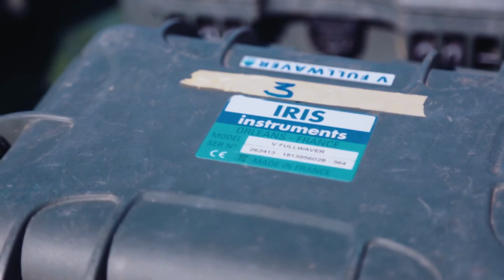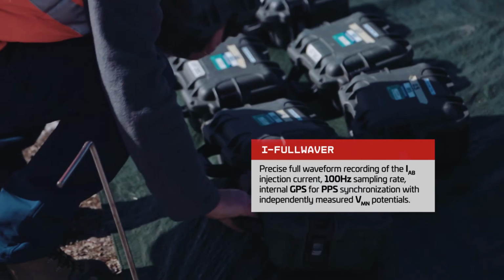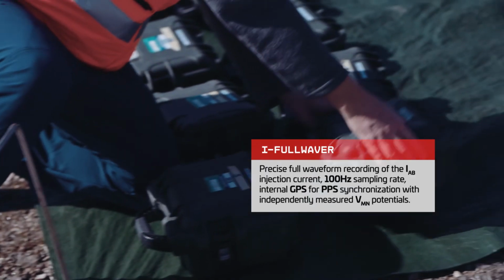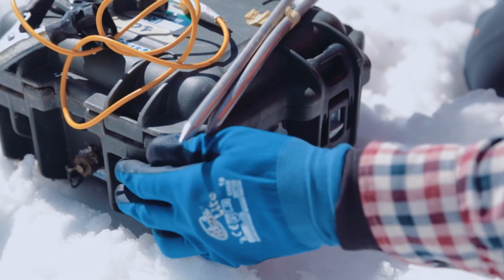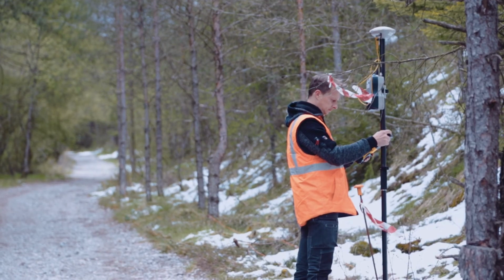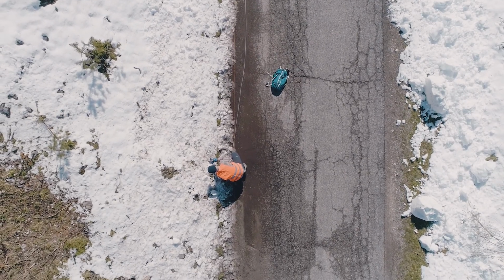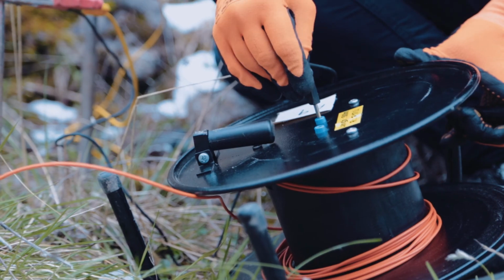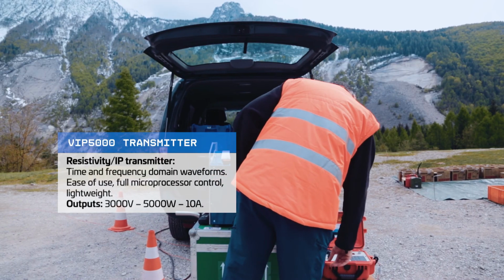We make use of devices developed by the French company Iris Instruments. And this system is called Fullwaver because it is made up of autonomous reception boxes that are able to record the electrical potential in the soil with a frequency of 100 Hertz. Therefore, a measurement is recorded every 10 milliseconds. These systems are coupled with the VIP transmission unit, also developed by Iris Instruments, which allows injecting an electric current of up to 10 amps into the ground.